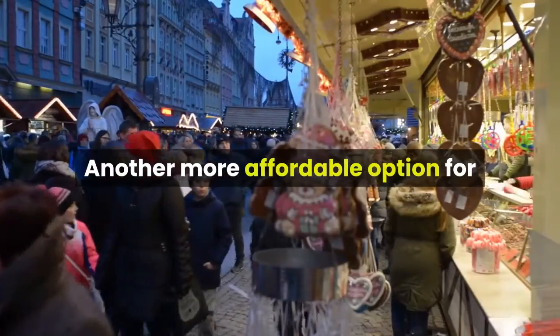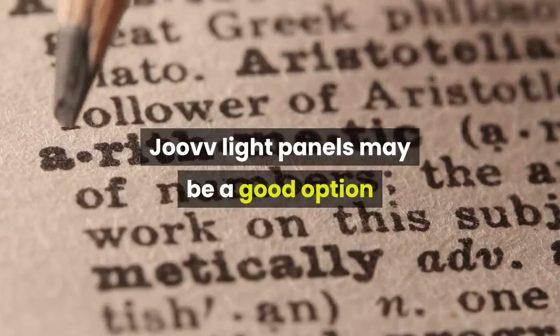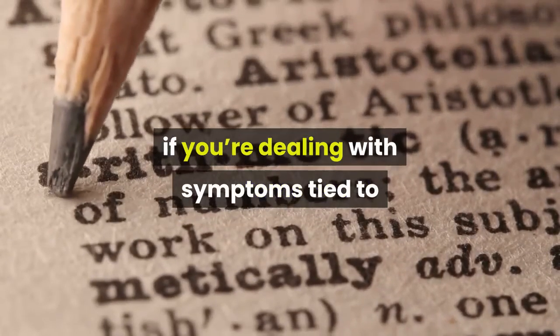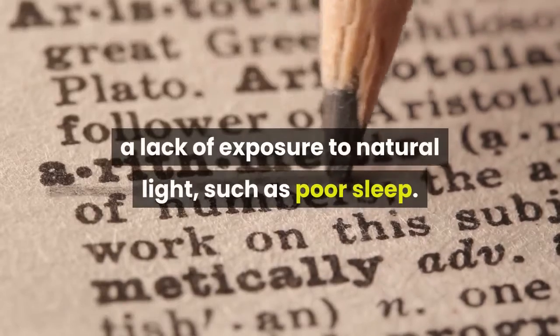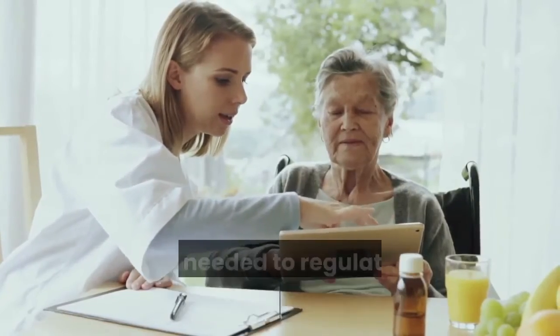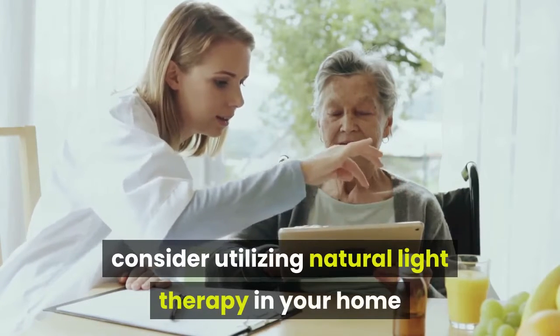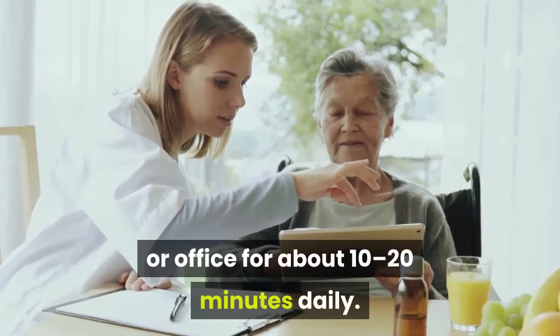Another more affordable option for consumers is made by the company Juve. Juve light panels may be a good option if you're dealing with symptoms tied to a lack of exposure to natural light, such as poor sleep. If you can't get outside more to soak in light that is needed to regulate your circadian rhythm, consider utilizing natural light therapy in your home or office for about 10 to 20 minutes daily.